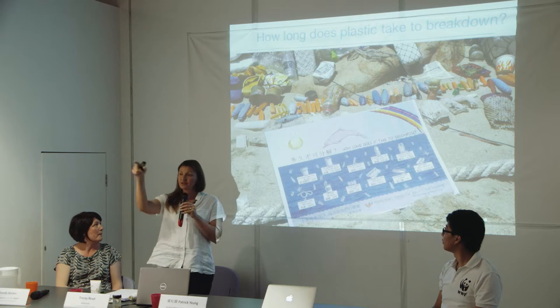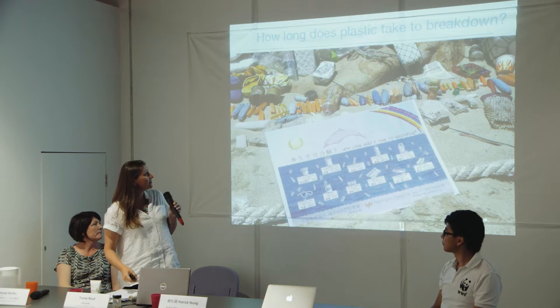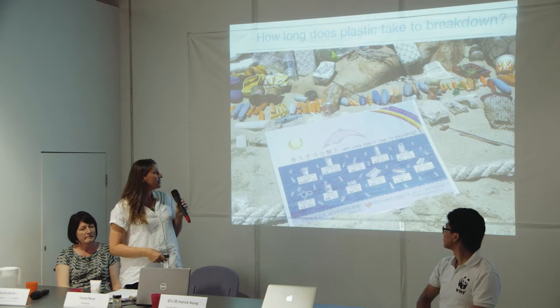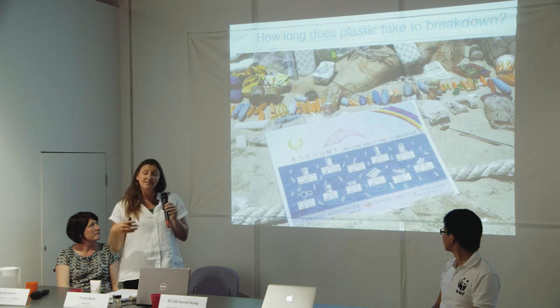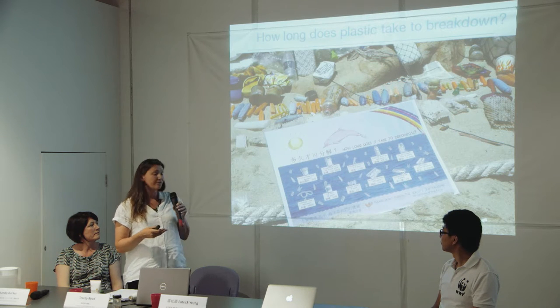Now, I've got this poster out the front there so you can have a more detailed look. But this was on Monday when we went out to a beach near an island called Beaufort Island, and we collected some of the rubbish that was on the beach. And I just wanted to give you an idea of the breakdown time.